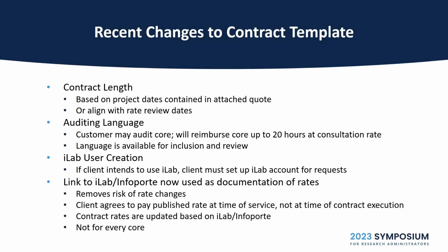Okay, some things that have come about in the last, I don't know, couple of years regarding the template. We have had cores request specific language or had external clients request language. We have worked with several different cores to figure out the best way to accommodate rate changes. And the rate reviews that occur every 2 years now, it's going to be necessary for us to modify the core language and the dates to accommodate the 2-year period.